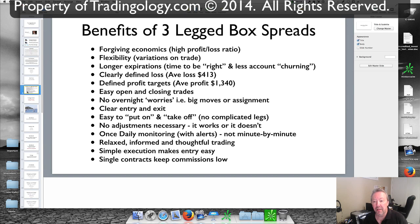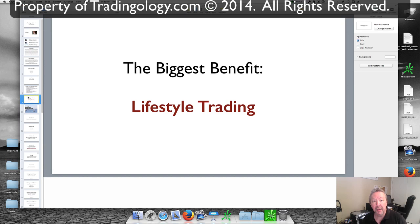It's simple execution, which makes the entry easy. Single contracts, like I said, keep commissions very, very low. And the biggest benefit is it's a lifestyle trading system. You can put the trade on, you can go do whatever you want, you can spend time with your family, you can go on vacation. You don't have to worry about these trades.